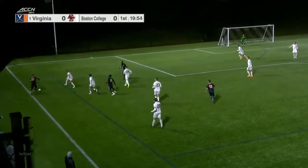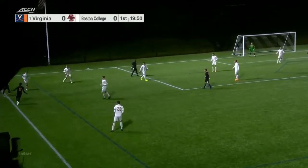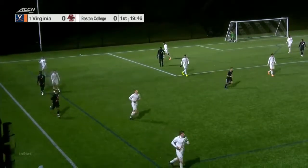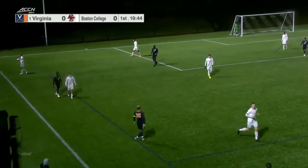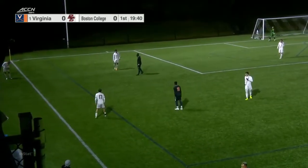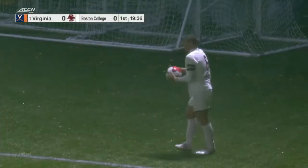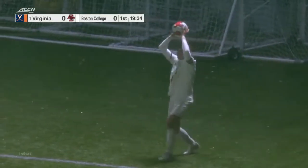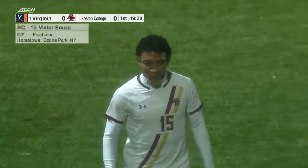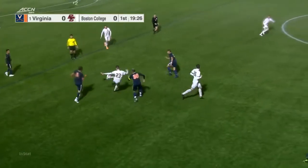Souza was a really good find by this BC staff. A little bit under the radar because he played behind two center backs on that New York City FC development club that both signed professional contracts last year. So he didn't see quite as much time as a lot of other players who come play at this college level. Didn't mean he wasn't capable. He's still one of the best young center backs in the country who's just stuck behind two pros. Started every game this year, now 12 of them for Boston College. He has been a mainstay on the field.